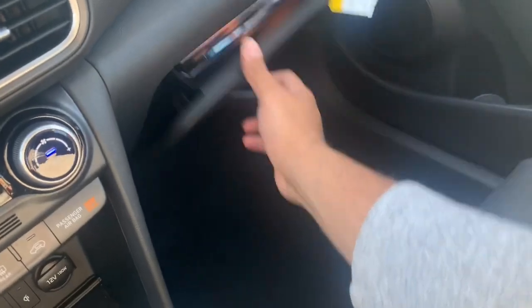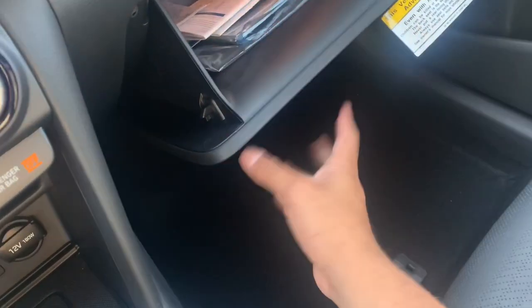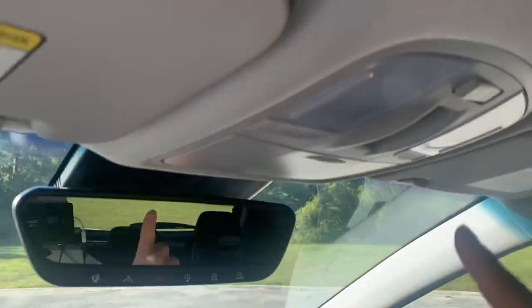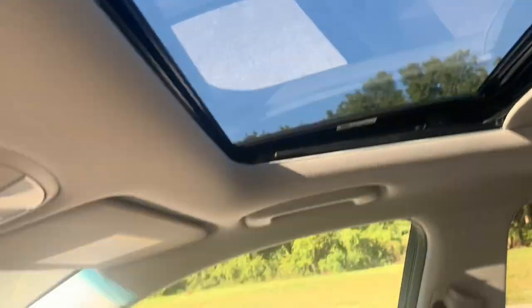The glove compartment, it's nice. It's damped. Here's a decent size, so I really like that. Got your wheel locks in here as well. So close that. Some lights up here. You get your sunshades. You do get a sunroof, which is pretty nice.